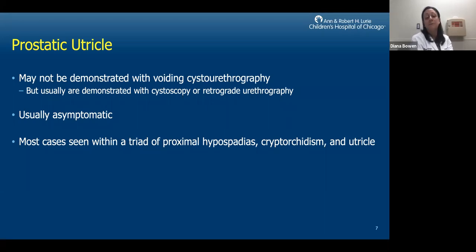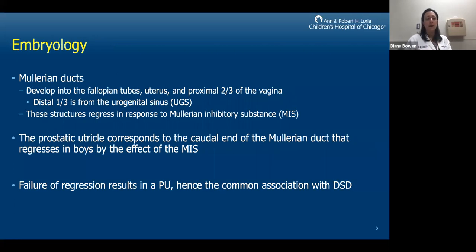Most of the time they're asymptomatic, but we'll talk about why they become symptomatic and what kind of symptoms. And often you see them within this triad of proximal hypospadias, cryptorchidism possibly, and this utricle. So the embryology, again, it's from the Mullerian duct.